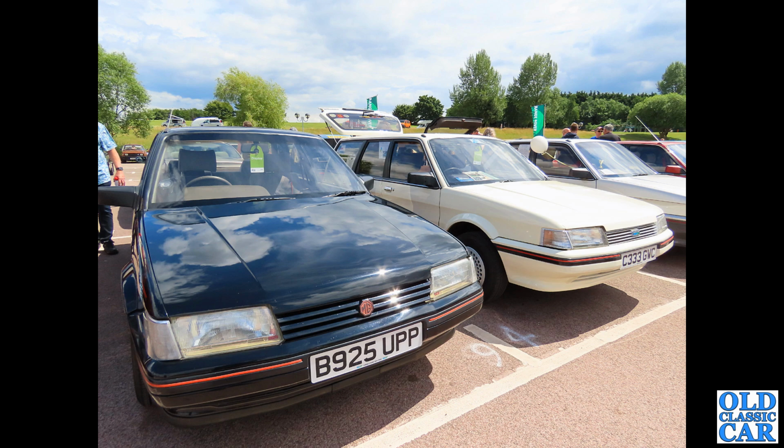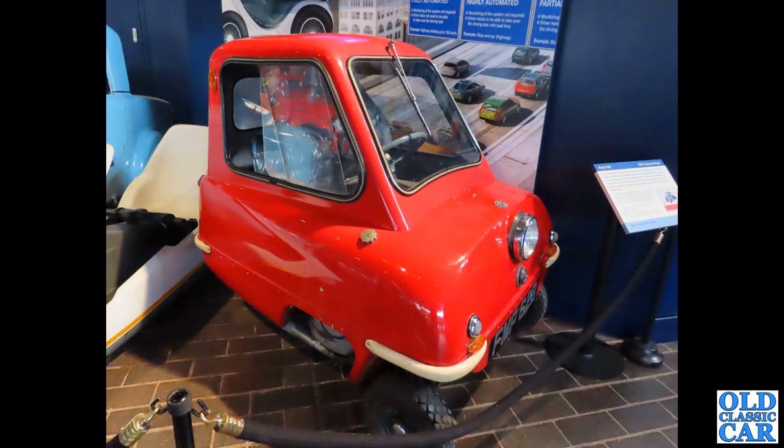There was quite a gathering at the BMC and BL Day in 2024, and here we have the great little Peel P50. This one is on display down at the Beaulieu Motor Museum, the National Motor Museum, and that is a place well worth visiting if you find yourself on the south coast. There are some incredible cars there, including lots of really, really early cars as well.